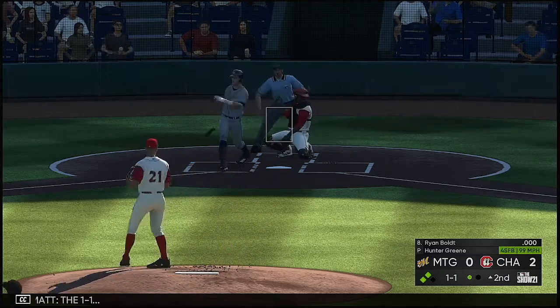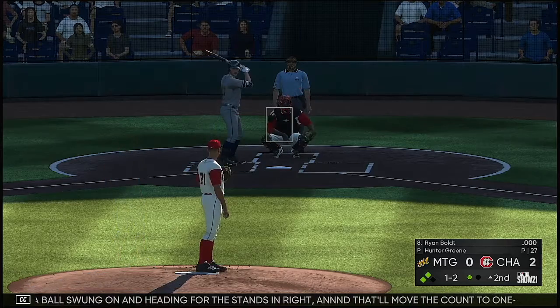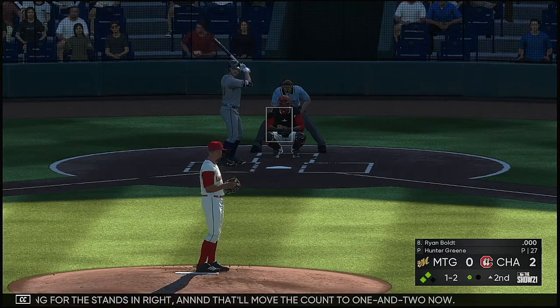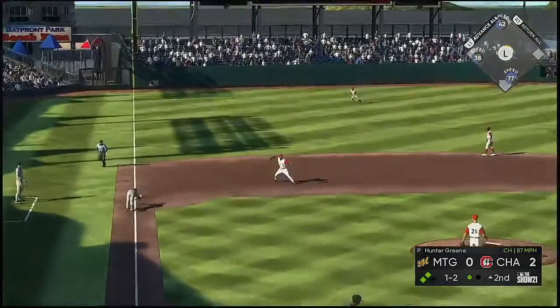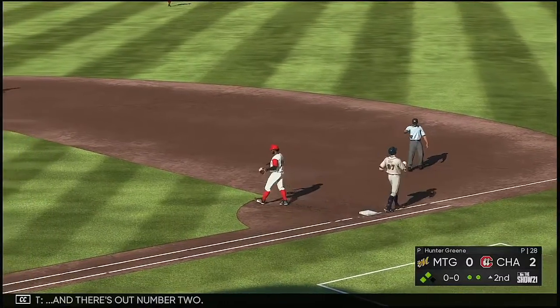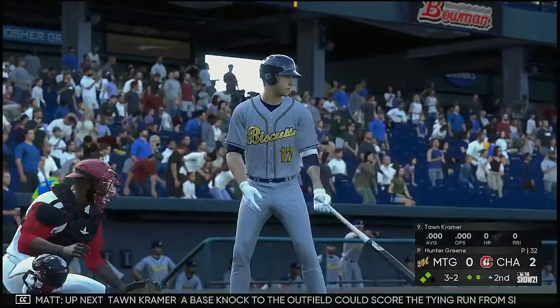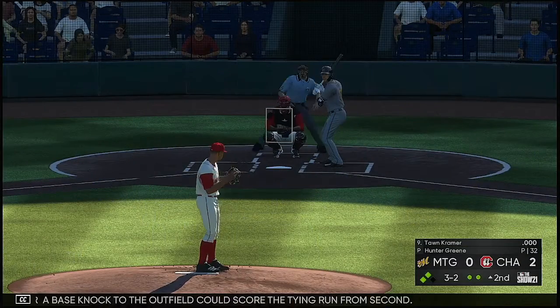1-1. Now a ball swung on and heading for the stands in right, and that'll move the count to 1-2 now. Hit hard on the ground to third. And there's out number two. Up next, Tawn Kramer. A base knock to the outfield could score the tying run from second.